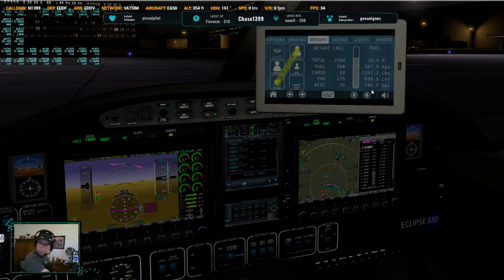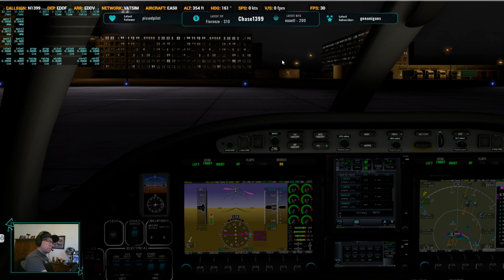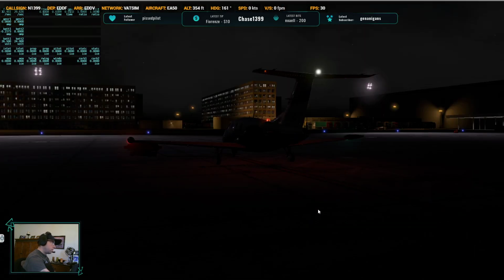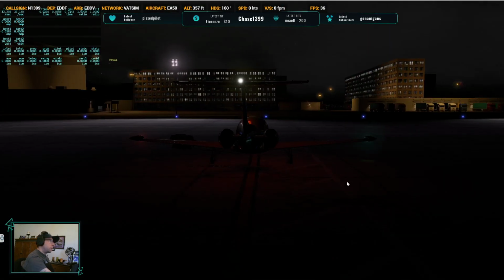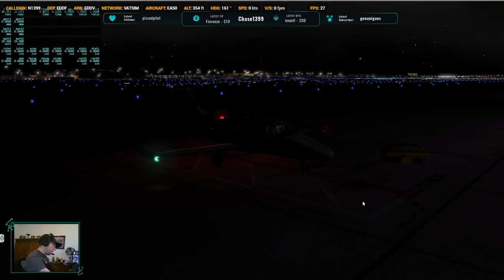185 gallons, that should be right. That is. All right. Aktive Pisten 25, 18, QNH 1003, Delta Romeo Romeo. Let's do beacon light on. Let everybody know we're going to be kicking on these engines. And then we'll see about getting out of here.